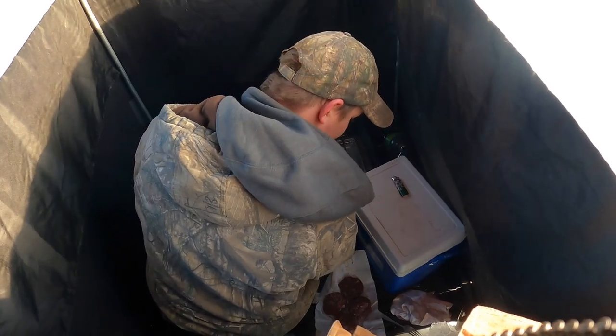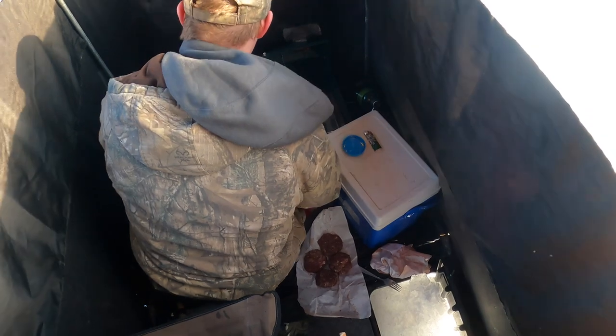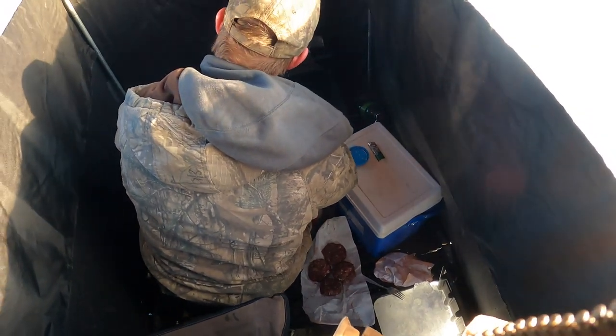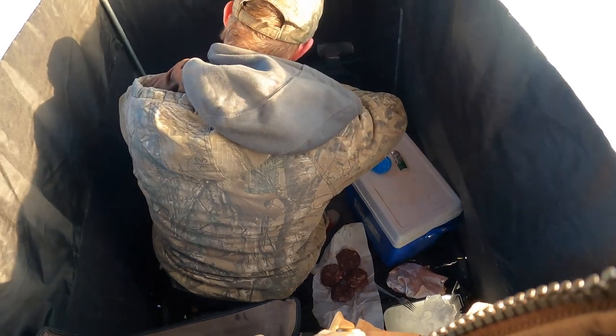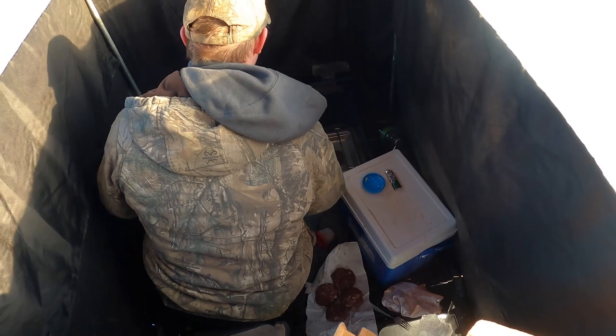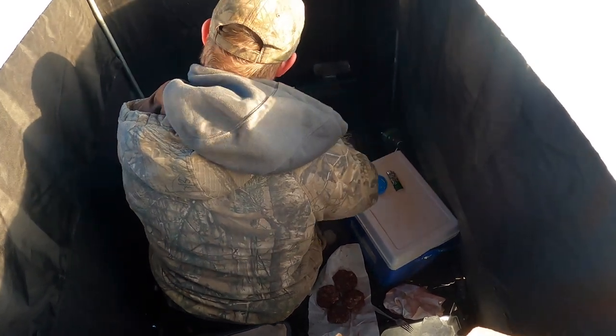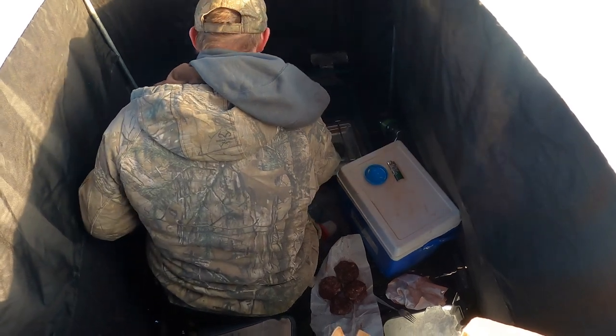We got some ground deer burger, courtesy of Wyatt, one of the few that he shot this past season. We've been eating the ones that I had gotten this past season. I got two myself, he got three. So pretty successful season all around the board. So there's definitely plenty of good eats this year in the ice shack.